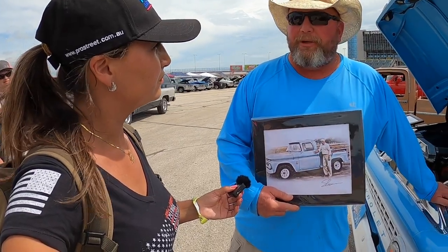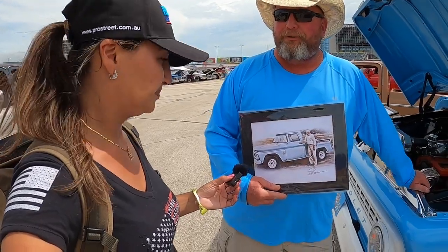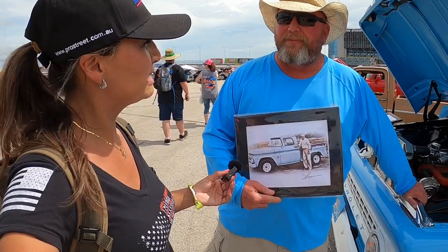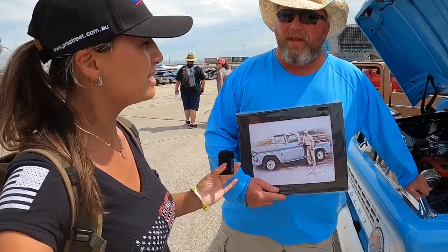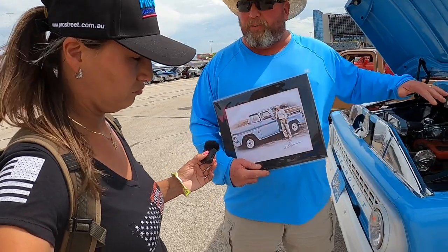I would say waiting on it to get back from the paint shop, which took 13 to 14 months. Without your truck and without your grandfather's memory, it was tough. 13 to 14 months. Was it because there was a lot of rust in it? No, it's just I told him I wanted it taken to the frame and completely redone.